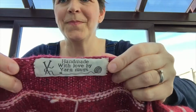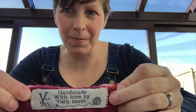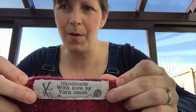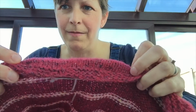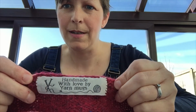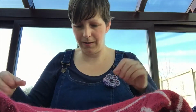Actually, before I do that, I want to show you this. My sister a few years ago bought me some lovely name labels. Look at that. And I have never used them. And then I realised, oh no, I'm going to put them in my garments. Look at my rubbish sewing. Luckily, because this is sort of red, you can't really see any of the stitches. But I need to work out how to do this neater. But I think that's so cute. So I'm going to put them in my previous jumpers and cardigans that I've made.